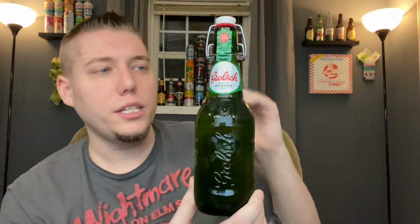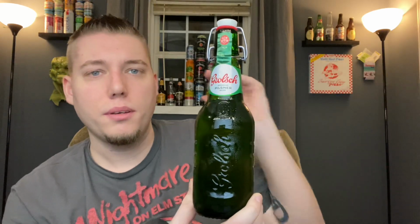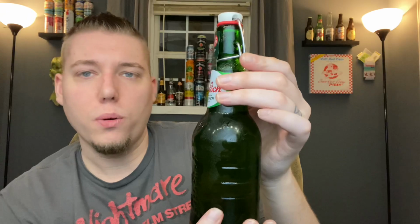And real quick, before we get into the review, I just want to say, how cool is this bottle? This is probably the coolest beer bottle I have ever seen. I mean, look at that. It's got like a cork style top to it. And I guess this is founded in 1615 is what it says right there on the top. But I just think it's got to be the coolest beer bottle I've ever seen. And I have seen these before, but I've never actually seen them in my town.